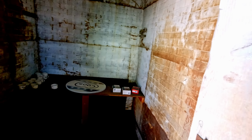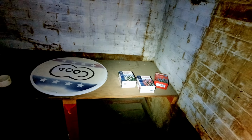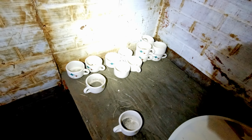Heavy duty hinges. No window in these cells, no light coming through. This has got the sheet metal siding on the inside, just like I showed you on the outside. That would have been the bed right there, and that's it. Oh, look at these old things here. Well, these old cups anyway. A little collection of old china.